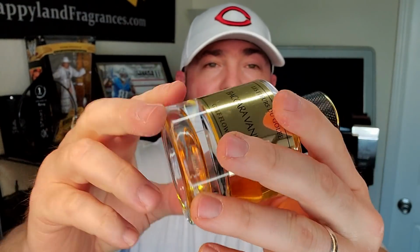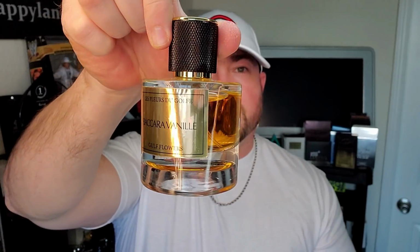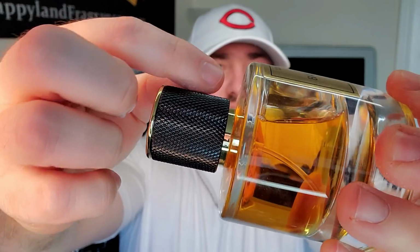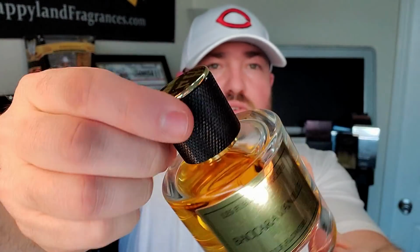Love how they have the indentions. Cap doesn't click into place, but it does hold firm. It is like an aluminum with knurling texture going all the way around.